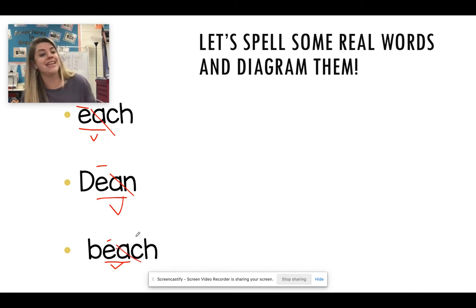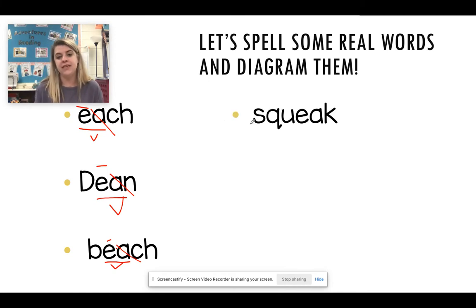Our next word is, it's getting a little harder. Are you ready? Squeak. That's a 3-letter blend. Squeak. Here we go. 3-letter blend. We're going to blend it in our blending bowl. Squeak.